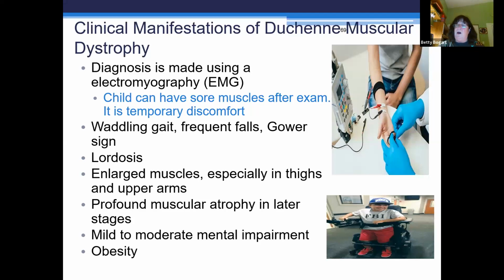Lordosis, their lower spine tends to curve inwards. And of course, those muscles, as I said, and the mild to moderate mental impairment. And these children, because they're not moving a lot, they tend to be heavier. We have to be careful we don't get them too heavy because, again, parents are going to have to lift this child when they get to the point of a wheelchair or getting them out of bed. So we don't want them too heavy.